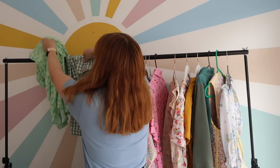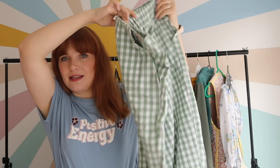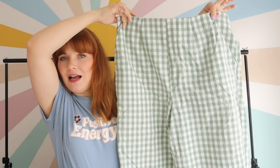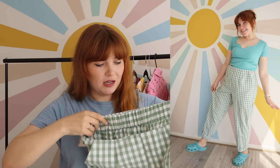Right, moving on to bottoms then. One of the most recent bottoms that I made were the Chandler Pants, and this is a gingham pair that I made. Absolutely love these. I've literally worn them a few times already since I made them last month.